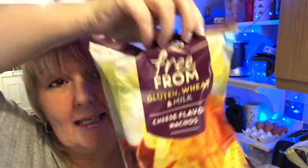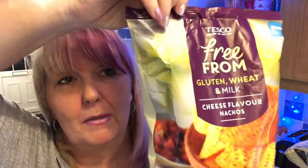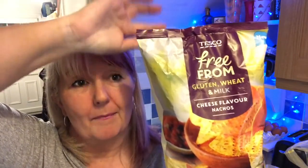But I've got another bag of Lucky Dip. See what this is. This is something that they've chosen for us. It is nachos. Gluten, wheat and milk free. Does that mean they're vegan? There's palm oil. I know some vegans don't eat palm oil because of the orangutan issue. But yeah, nachos, they're okay to go on a buffet.